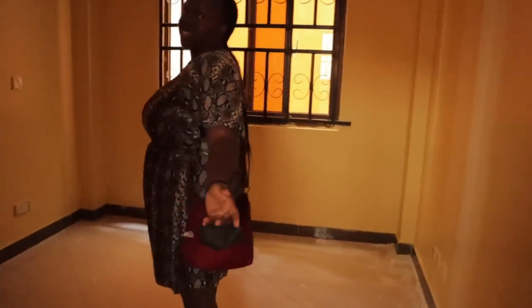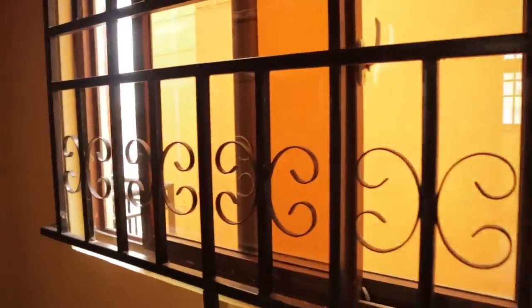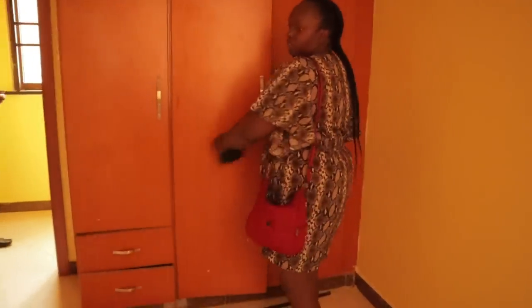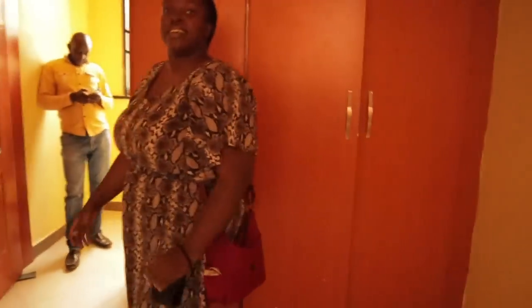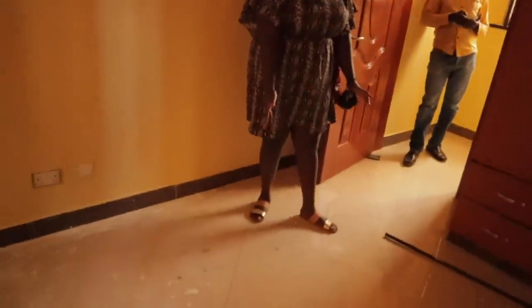And the bedroom, yeah. The bedroom is a good size, actually. You can go there. And the closet is enough for one person. It's good enough. I like it. It's more modern. You can see the tiles. Is it dark? It's okay. You can see the tiles and yeah, it's really nice.